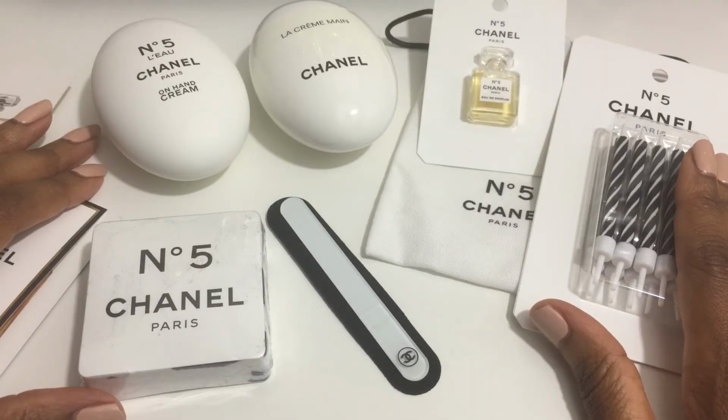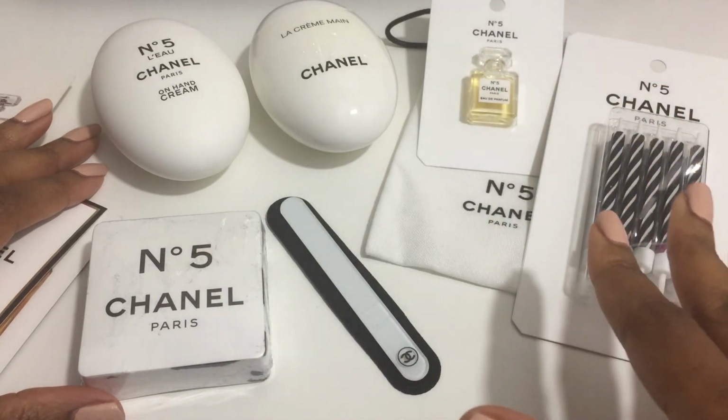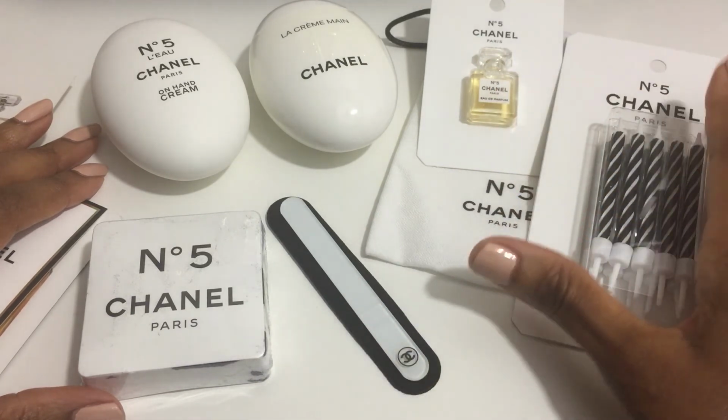As of now, it seems like a majority of pieces from the Chanel Factory 5 collection have sold out. Hopefully, if you were interested in anything, you will be able to find it at a Chanel boutique.